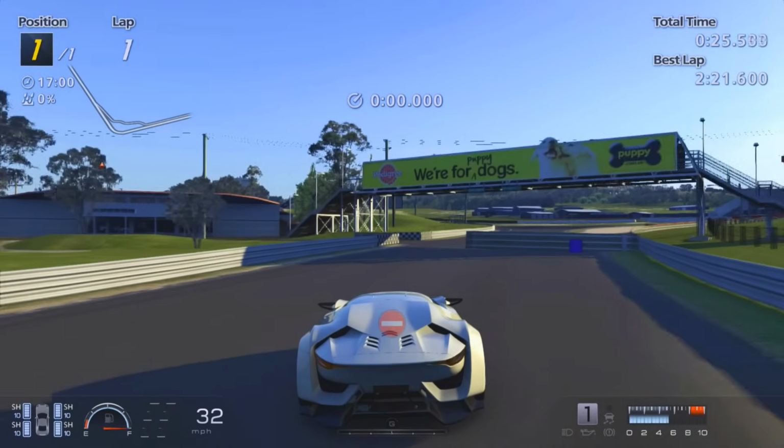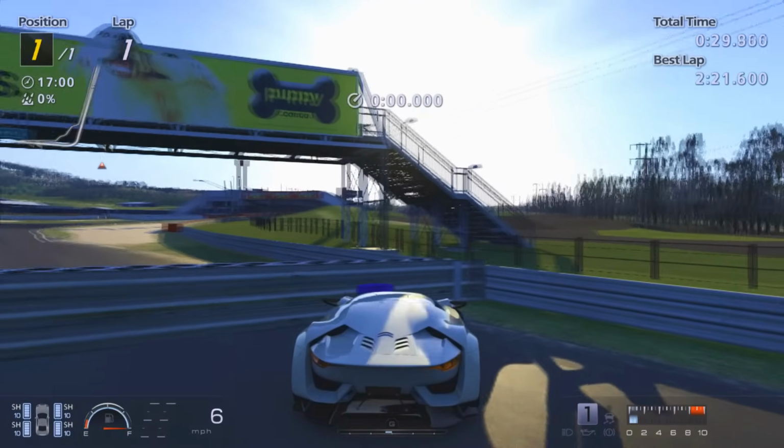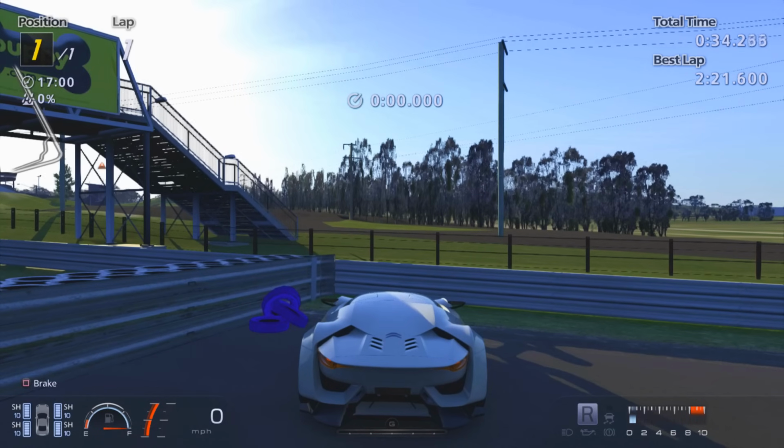Surprisingly, you can actually venture quite far down this little section of the track, and situated just behind this set of white tyres and an Armco is a small stack of blue tyres. Knock them over and you'll receive the Hidden Gem trophy. How random.